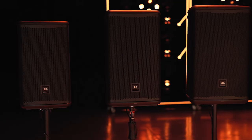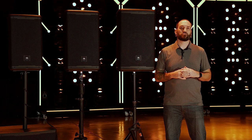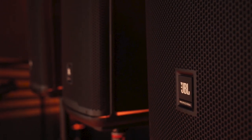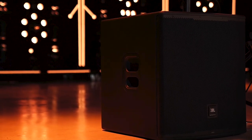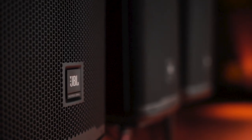With the EON700 line, we've built upon the iconic EON600 line. We've provided some acoustic upgrades and modernized the feature set. The EON700 series leverages JBL's 2414H compression driver with a redesigned horn for improved high-frequency response and broad, even coverage. The redesigned woofer and cabinet deliver bass that not only thumps, but punches. The 718S also features a redesigned woofer package that provides smooth, natural bass response. A redesigned high-efficiency power amp provides low total harmonic distortion for clean, clear sound.